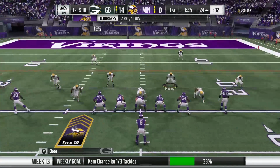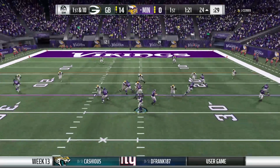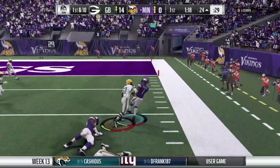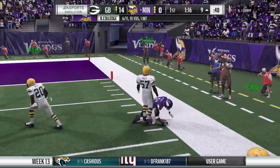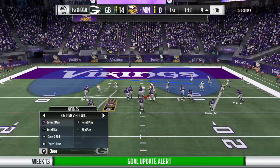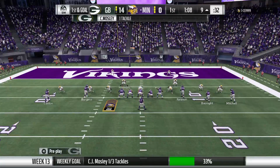That looked like a pretty good route combination there, because you've got to find a way to clear the guy running the drag. Because when you do, you just put the ball on him and then let him run. He's got some space. And he'll be knocked down sideways. 15 more there, and they're on a roll. It's another 1st down.